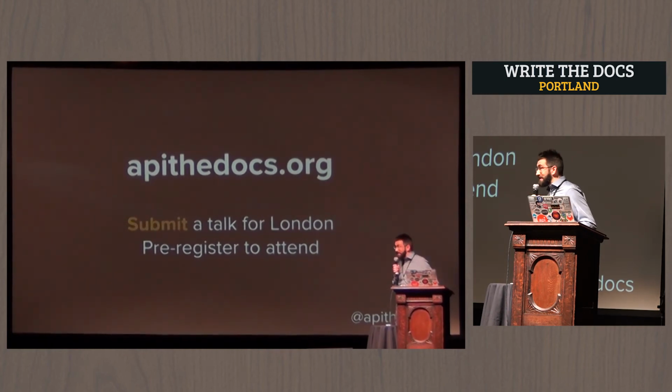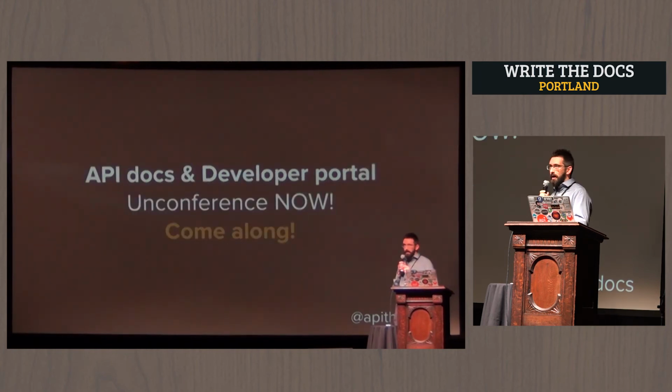If you're interested in API documentation and you don't want to wait until API to docs, then come along after these downstairs, because in Lola's room we'll do an unconference session about API documentation and developer portals. And if somebody asks me, I'll even show you our open source project that we're working on, but only if you ask me. Yeah, that's it.